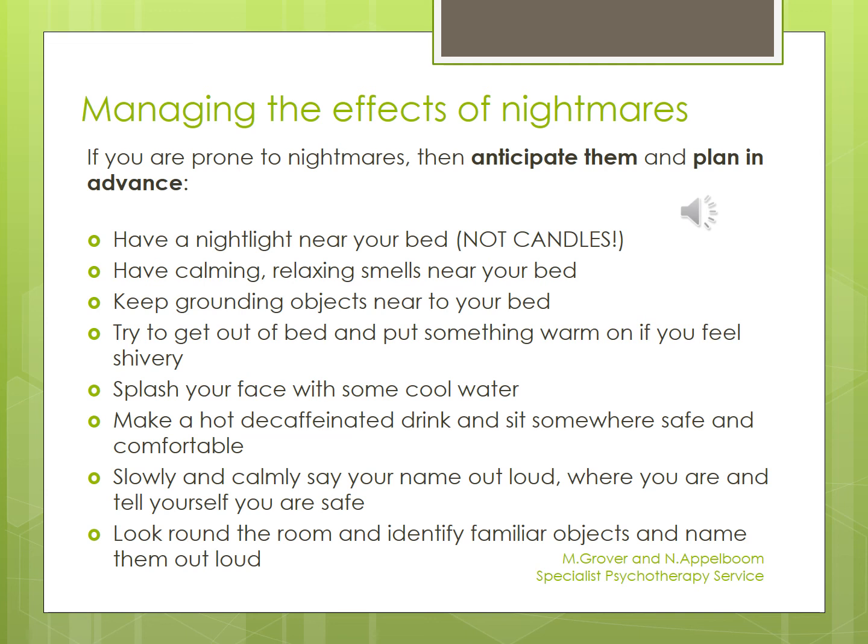You may find it helpful to look around the room and identify familiar objects. Say their names out loud to yourself. This will help to orientate you to the here and now. You may find it useful to try the other grounding techniques that you have learned and are helpful to you. Finally, return to bed when you feel able to do so.